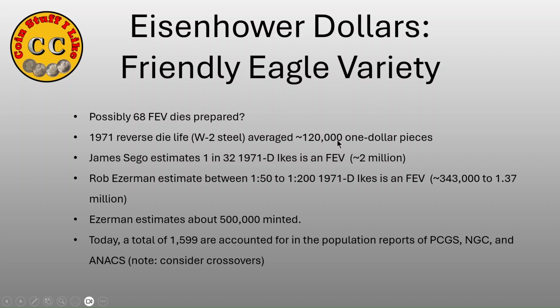Now, we know the FEV being struck in Denver had a lot of die cracks, and it's questionable whether their average was 120,000, perhaps it was less. So fewer than 68 dies, fewer than 100, probably fewer than 100,000 pieces produced per die. So there are a number of prominent Ike collectors and Ike experts that have looked at the appearance of FEVs versus regular plain Jane 71Ds and looked at the frequency. James Sago estimates about 1 in 32 71D Ikes was an FEV.